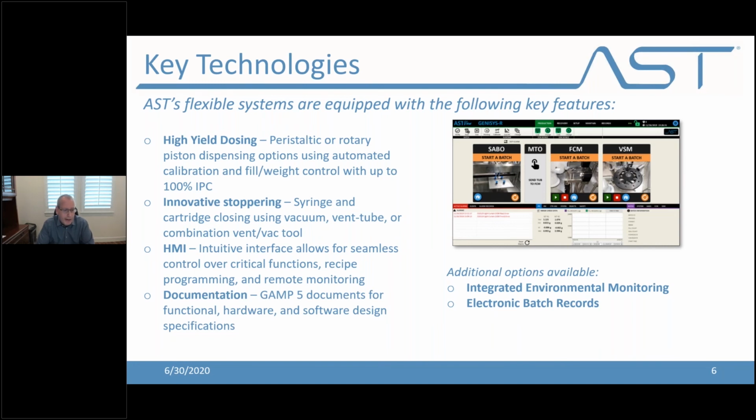From an innovative stop ring standpoint, we can close syringes and cartridges with vacuum, with vent tube, or a patented combination vent tube vacuum tooling system that we have. Each of our lines are offered with full GAMP documentation to support your needs for IQ, OQ, as well as functional on the hardware and software.